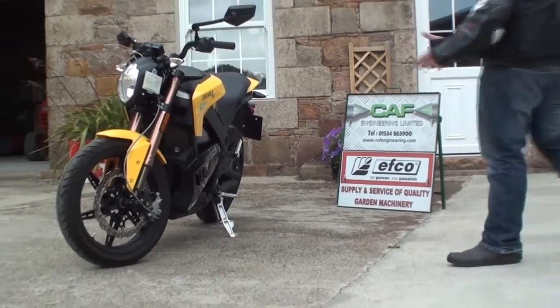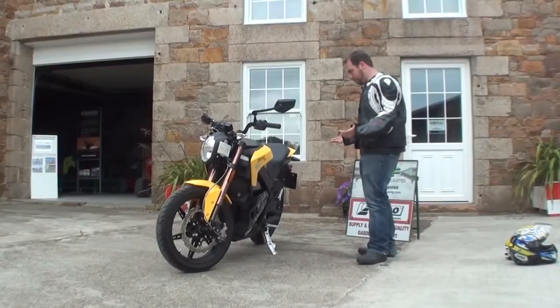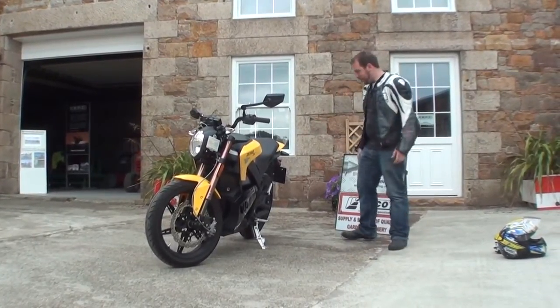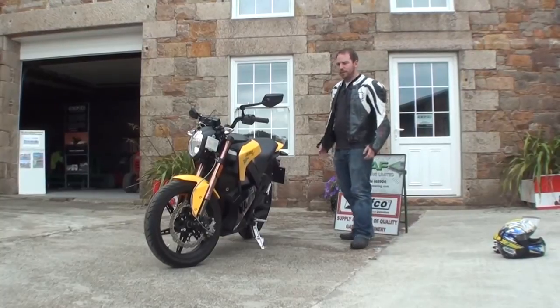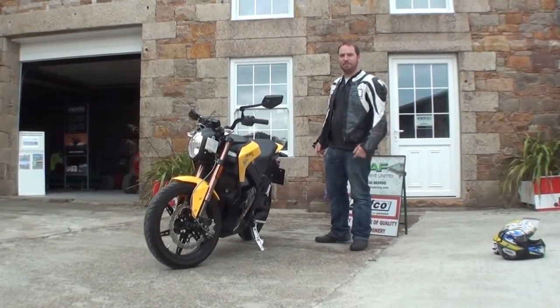Okay, so it's got a Kevlar belt, so that means there's no chain and sprockets. There's no spark plugs, there's no filters, there's no oil, there's no petrol. So does all that equate to no fun? Well, let's find out.